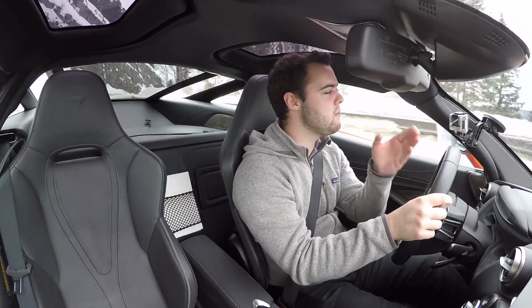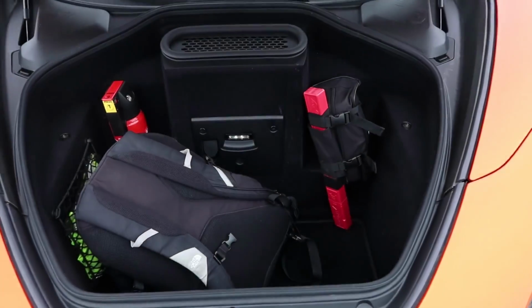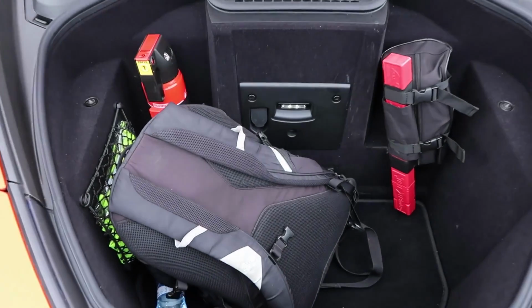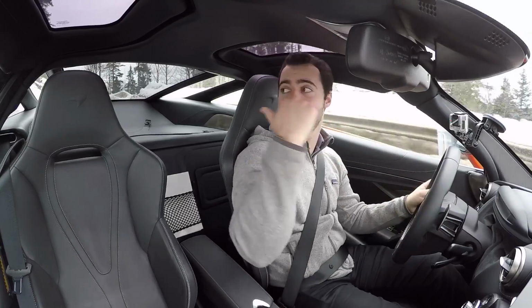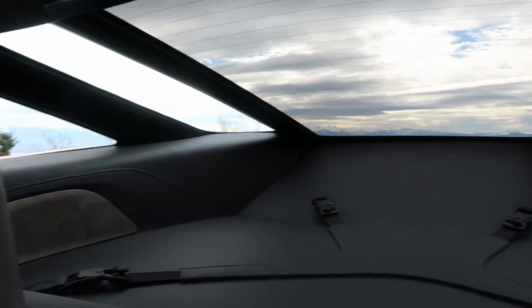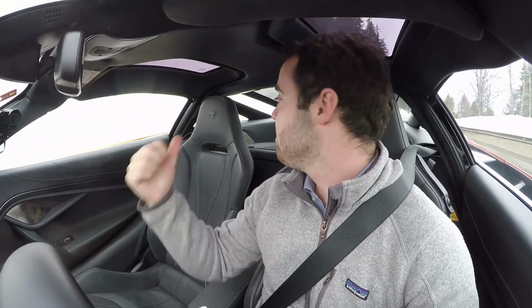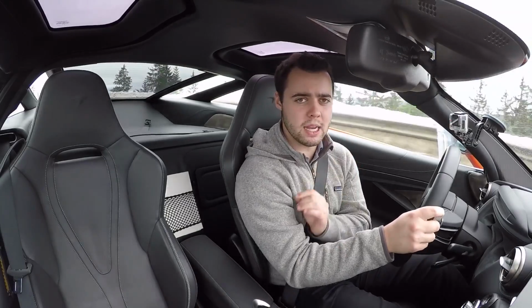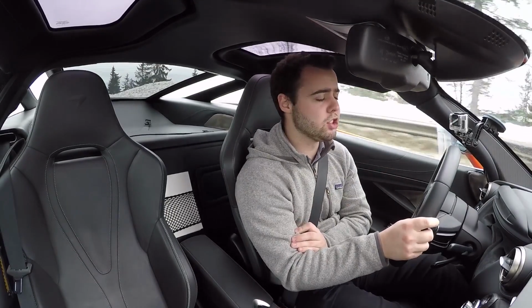It's got 5.4 cubic feet of storage in the front trunk, big enough to carry on bags to take on an airplane, easily enough to take this car for a weekend trip. In the back, because of this rear parcel shelf, we've got 7.4 additional cubic feet of space, making it even more practical. Additionally, the visibility in the 720S is sublime, better than any other supercar.